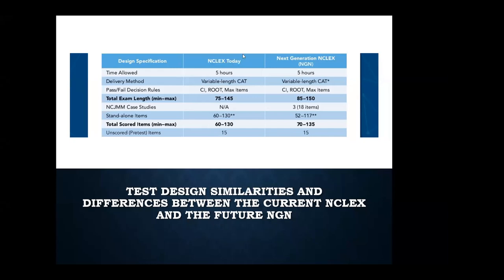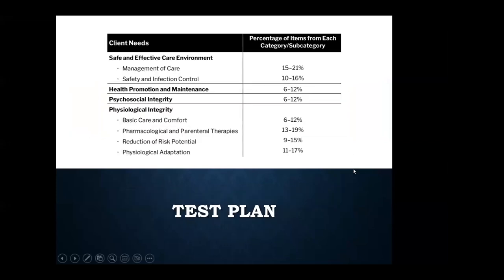Then the unscored questions currently on the Nclex is 15, and even in the next generation question it is the same. On the next slide, I'm going to tell you how this is going to be distributed on that day. So the next slide, we'll look at how the clinical judgment questions will be distributed.